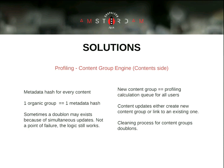So you just have to have some cleaning processes that will sometimes merge every organic group that represents the same permission patterns. So basically, this content group module, what does it do? When any document is created or updated, if the permission patterns already exist, it only links your document to these organic groups and everything is done. If it doesn't, then it creates a new organic group with this new specific permission pattern, and it tries to profile it against every user on the website.